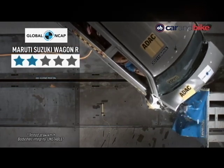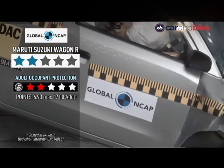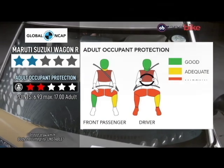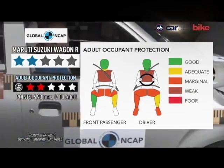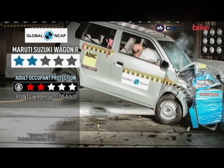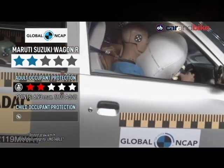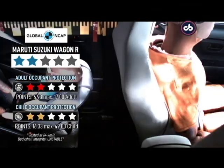The Wagon R has received a score of only 6.93 from a possible 17 in adult occupant protection. The test showed that the car's front seatbelt pre-tensioners did not operate as required, causing severe potential injuries to the chest and knee area of the crash test dummies. The Wagon R's footwell area has also been rated as unstable as a result of possible knee and ankle related injuries. The car's child occupant score was 16.33 from a maximum 49 points.